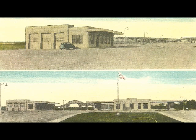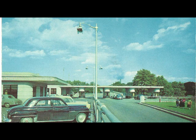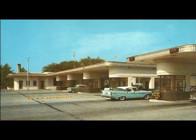Here are some postcards from my collection. My dad actually collected these, probably back in the 50s or so, and I said, Dad, why do you want to collect these? These are current photos. And he said, well, someday they won't be. And you know, he was right. They're no longer current.